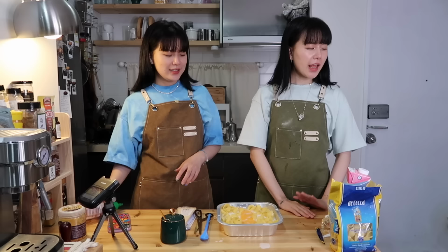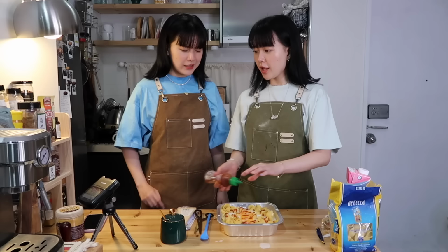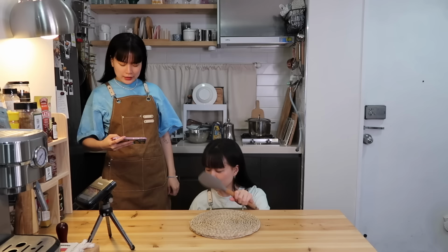Mix it. And then sriracha? Yeah, she just sprays a bunch of sriracha. That's it? And some ground pepper. I like a lot of pepper. That'll do. Put in the oven at 175 Celsius for 40 to 45 minutes. 8:01 p.m. Let's see.